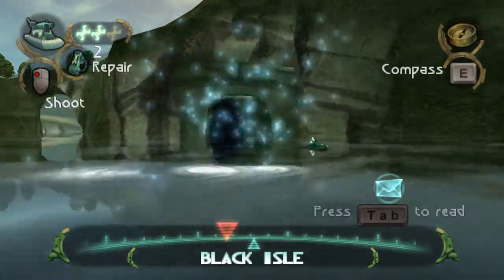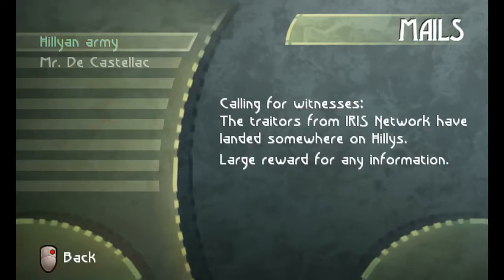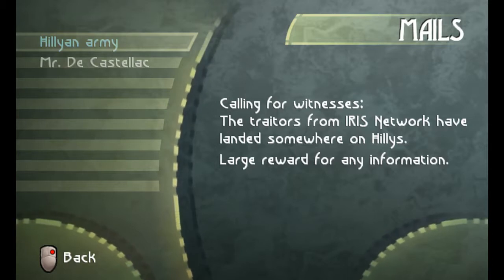Calling for witnesses. The traitors from the Iris Network have landed somewhere on Hillys. Large reward for any information.